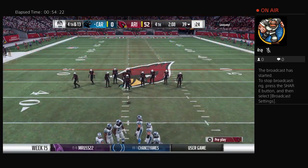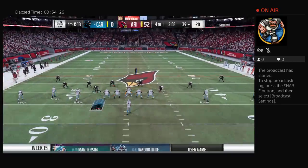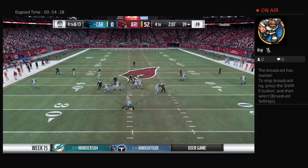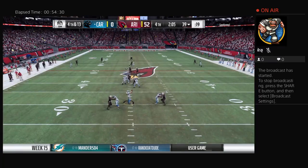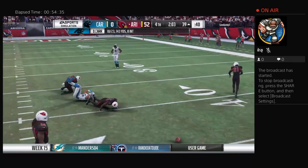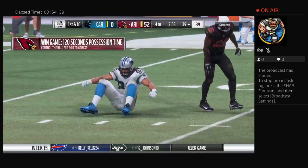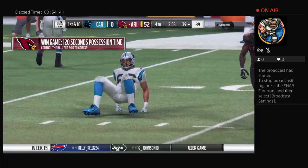A critical one here if they're going to have any shot at this thing. So they'll go for it on 4th down. Now Carr, got to have this one. And this is incomplete. And the Panthers turned away on 4th down. And the Cardinals will now take over with excellent field position.